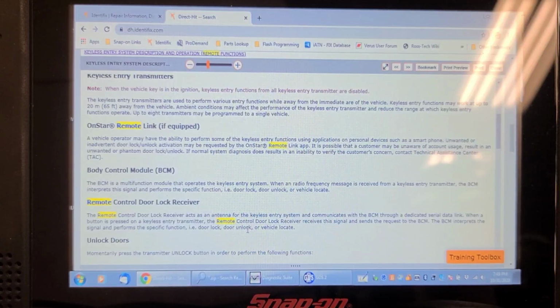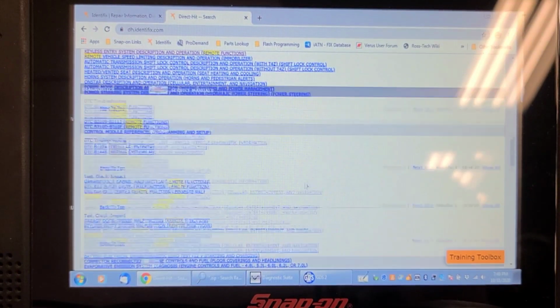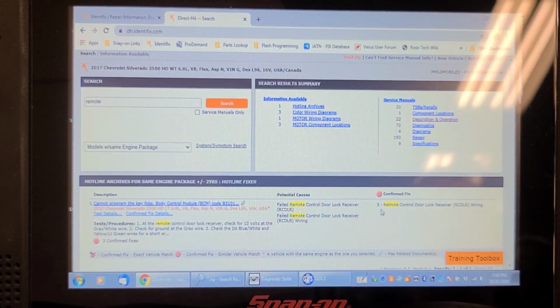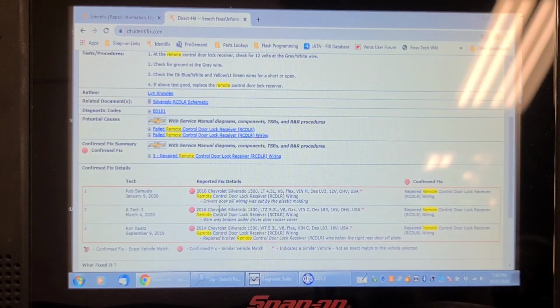According to the theory of operation, this thing has a remote control door lock receiver that transmits data to the BCM. I wonder if it's LIN bus to the BCM. You would think we'd have a lack of communication. I was looking for case histories on the Identifix and I found a few. Failed remote control door lock receiver, failed remote control door lock receiver. And here we found some wiring under the sill plate. Repaired door sill wiring was cut by the plastic molding. Wire was broken under the driver's door rocker cover. Repaired broken remote control door lock receiver wire below the right rear door sill plate.